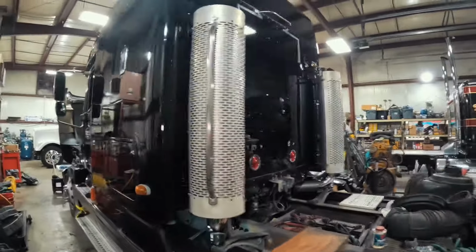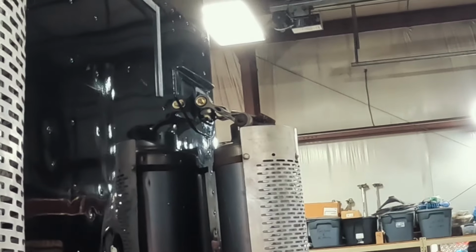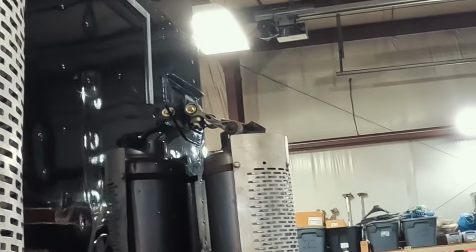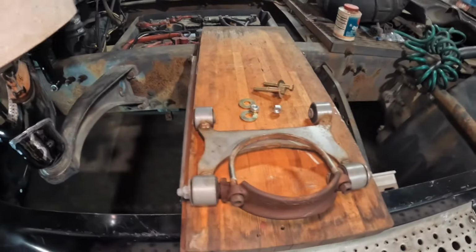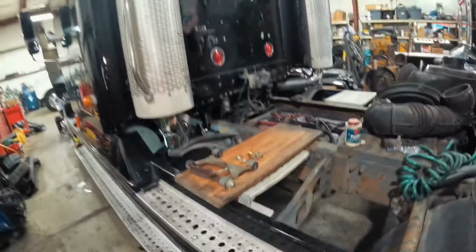Got the stack set in place. Got that bracket over there all set up, just kind of bolt it into place. That's what it looks like here. We're gonna throw this side on, and then we will get to mounting top stacks.